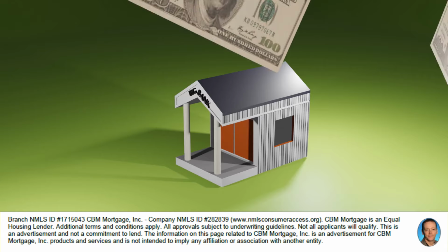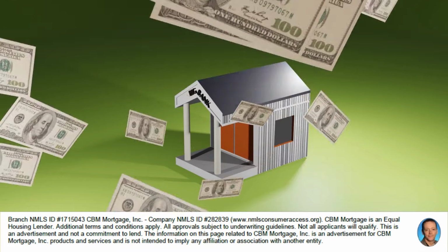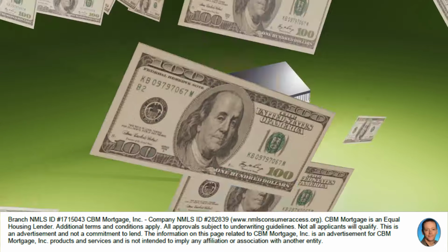So you are going to need savings. You're going to need to have a healthy bank account, and you're also going to have to take care of closing costs. So just be aware, those things are all there for you to cover.